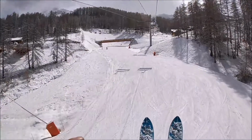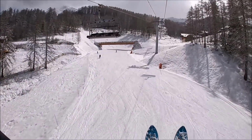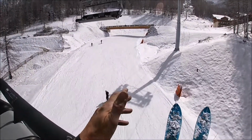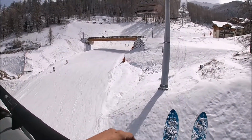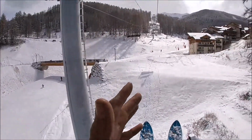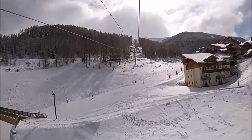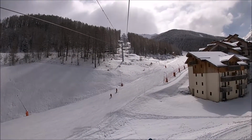So just skied down this piece from Les-Orres 1800 down to the Prébois lift departure. Piste is absolutely beautiful. The snow's running slow because it is fresh snow, that's what happens. But what a noise off the skis or anything, and hardly anyone about. This is probably about as busy as I've seen in the last 10 minutes since I came out. It's just magnificent. I can't wait to get up the top, although it looks a bit hazy up there. Could be still snowing up there. We'll see.